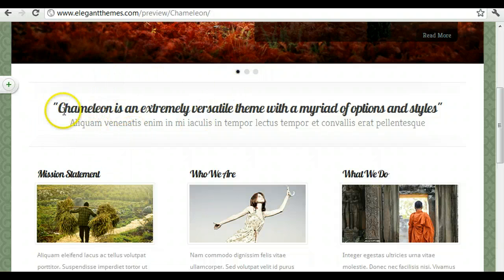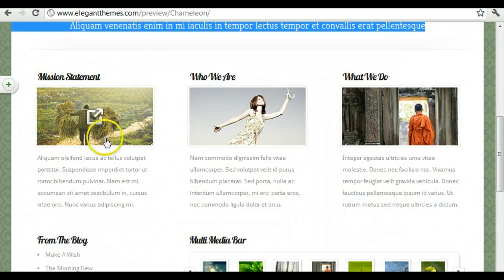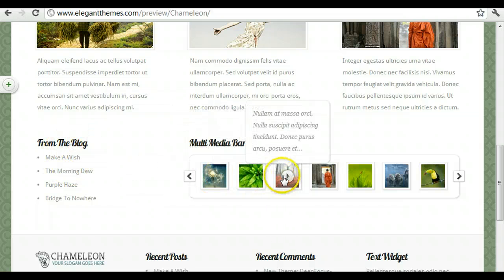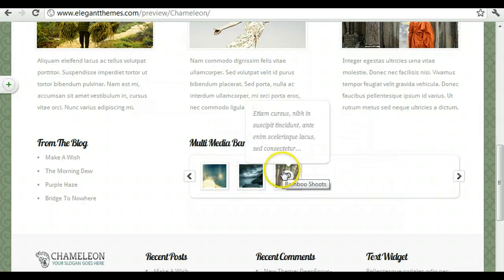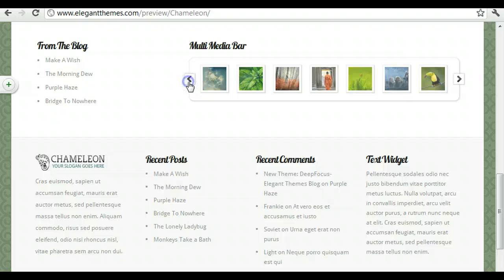So after the big slider, we've got a tagline which you can use to advertise your slogan or your philosophy or whatever it is you're doing with the site. And then we get to statements about who you are and what you do. A little widget here for the blog section, a multimedia bar here in which posts appear and the images from those posts are appended into this little carousel, and you can scroll through that. If you click on one of those, up pops an image. It's a nice little media bar.